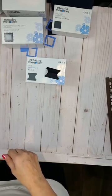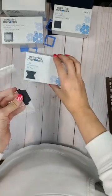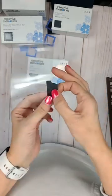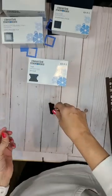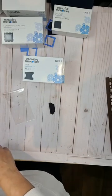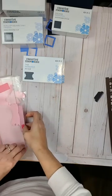I don't know where it is, but this punch is great for the peekaboo pockets. And I would recommend that you get the tab punch because you can punch out and then it matches whatever color or scheme that you're doing. And this is not a good punch out. Well, let's just punch one out. Where's my pink? I'm gonna pull out a piece of pink and show you.